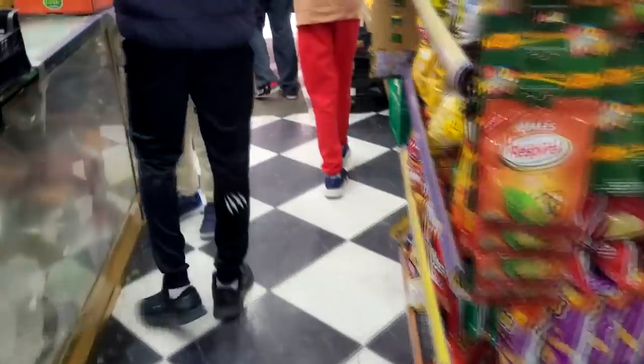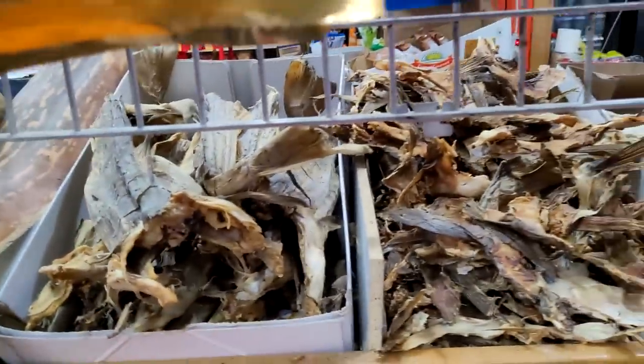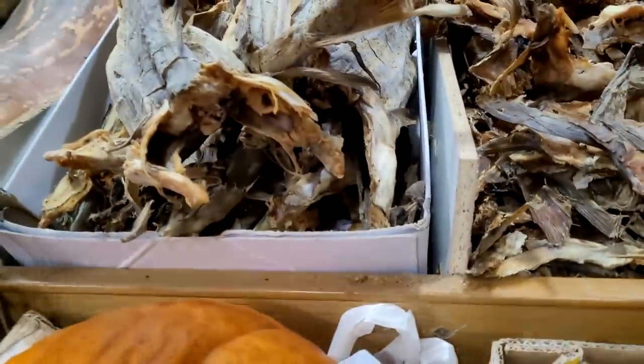Where is the plastic bag? Quanto vale este? Eso mira, sale de 15 euros al kilo. 15 euros per kilo.